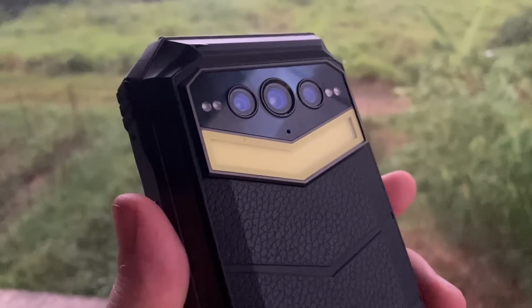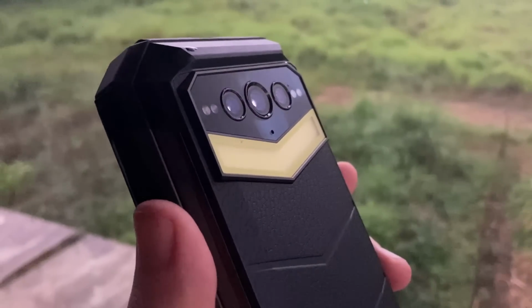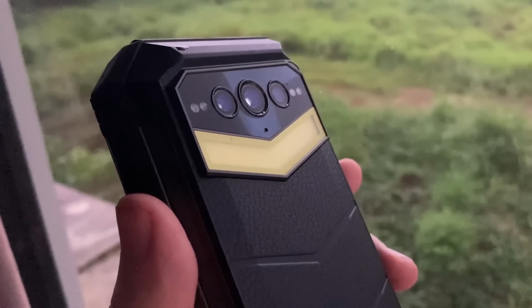So it's kind of been my secondary phone for a while, and thankfully, Doogee is comfortable with me keeping it. I made sure of that. They didn't want me to send it back, and I've been using it with my AirPods Pro, which I've actually never done before, but I realized, oh yeah, my AirPods can connect to Android phones, and they work really great with this phone, which is good because also the speakers on this thing are not very good.